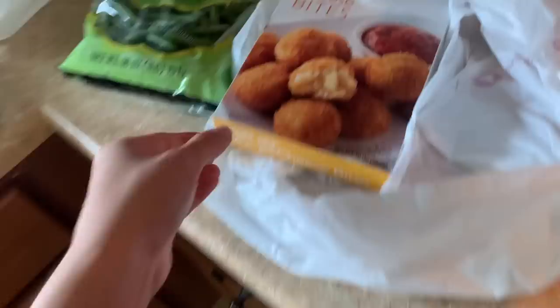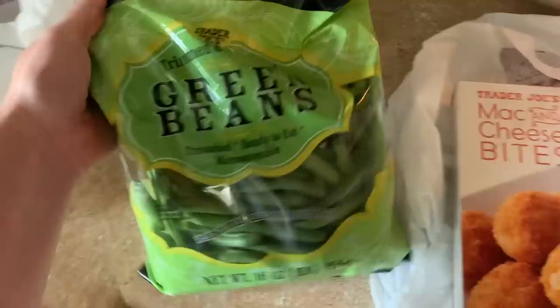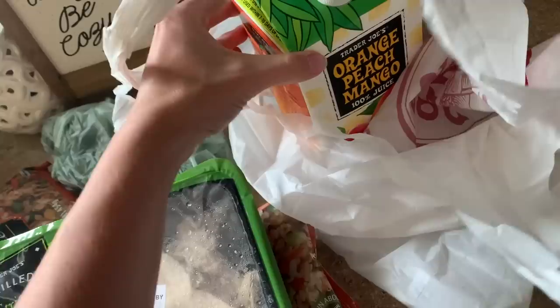Ooh, okay. This was kind of a splurge. Mac and cheese bites in the air fryer. I'm dying. It's going to be so good. These are the green beans I picked up for a veggie to go with a dinner. I picked up a juice. This is actually I'm taking out to my parents' house because I think we're having mimosas in the afternoon. I don't know. Picked up a juice. They said they needed some chicken for the pasta this week.